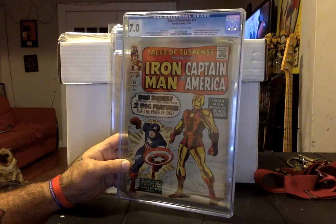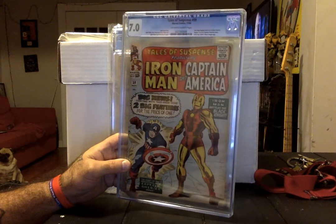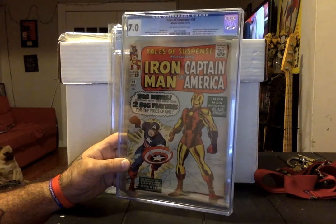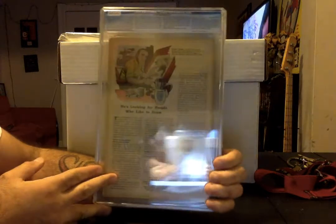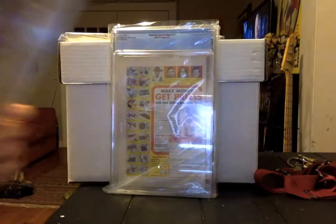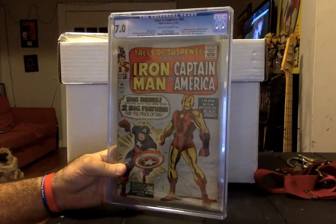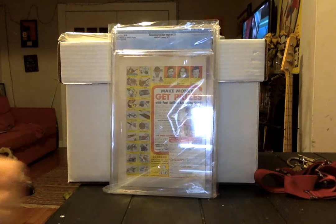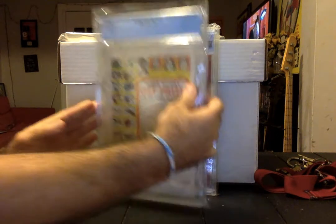I'm going to sell the 4.5 and get a little bit back on this. But I'm really super happy about this. This is 7.0. It's got a really nice back also, so I was really happy with this. I thought it was a book I've definitely been wanting for a while in a better grade, so I'm happy I got it.